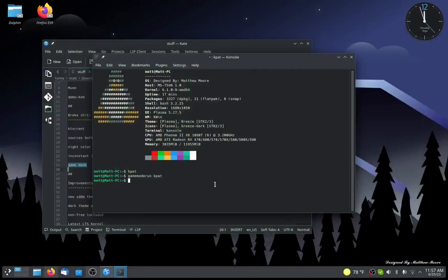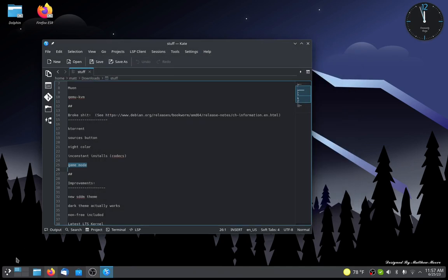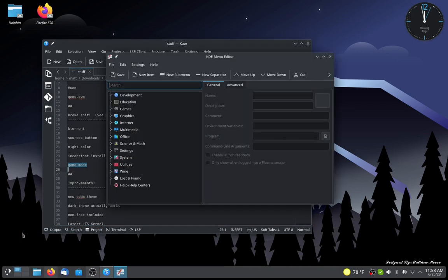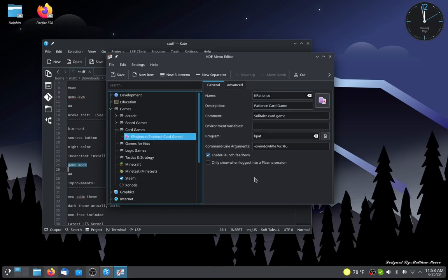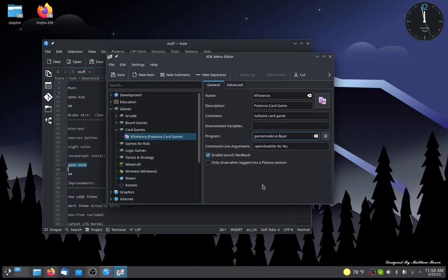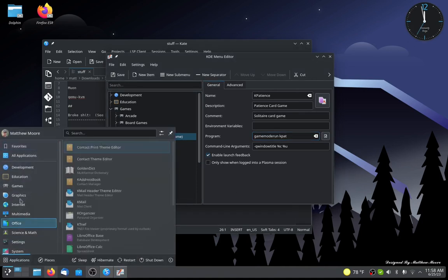So there you go. In Debian 11, to get this to work as a regular menu entry, what you would do is come down here and right click on your Kickoff menu, go to Edit Applications. You would go to the item, in this case KPatience, and right here where it says Program, that's the launch command for the program. You would just do the same thing we just did in terminal, gamemoderun, and save it. And that's it. And you would do that for each item that you would want game mode to launch in. In Debian 11, with the version of KDE that was in Debian 11, that worked. You would just come in here and launch it, and it would work.